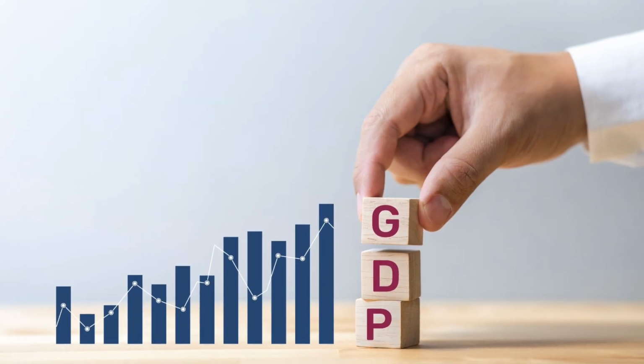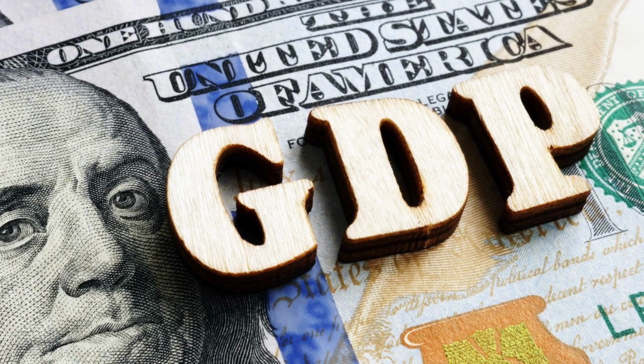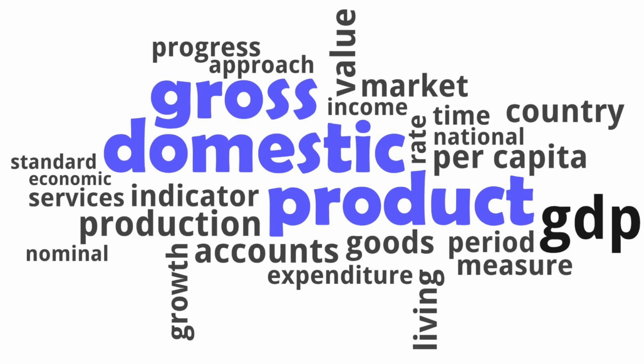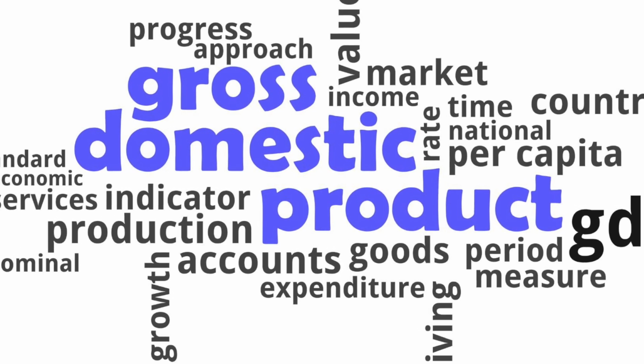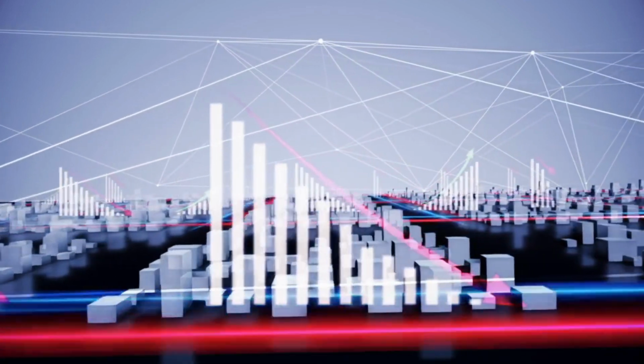The first one is called Gross Domestic Product or GDP. It measures the total value of all the goods and services produced and it is a key indicator of economic growth. A strong GDP growth rate indicates a flourishing economy, while a decline could indicate a recession.